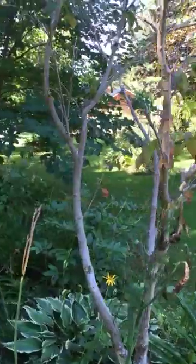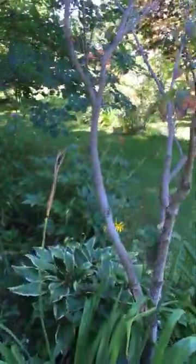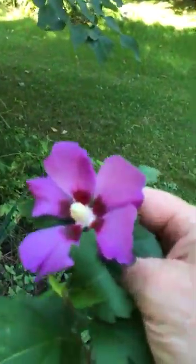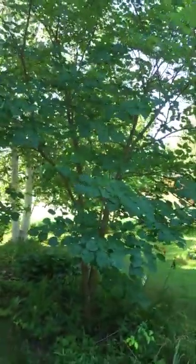Flowering dogwood, not so good. So this will be its last year. We'll be taking that down, and I will be putting something else up in its place. Rose of Sharon. Oh, here we go. Hi, Rose of Sharon. Here we go. And this is my first redbud tree. Let me back up. It's huge.